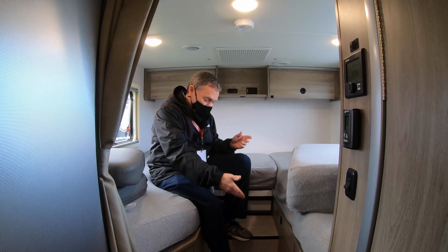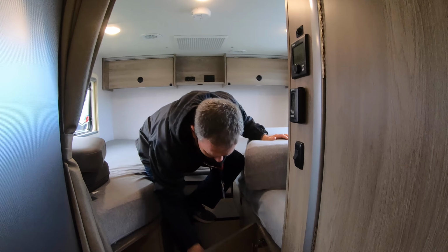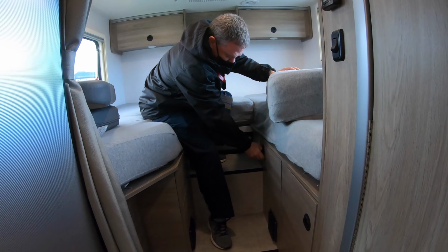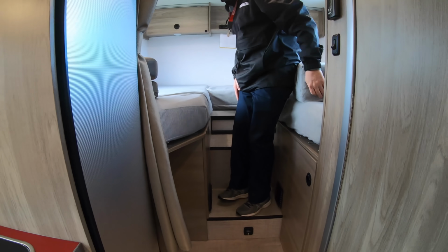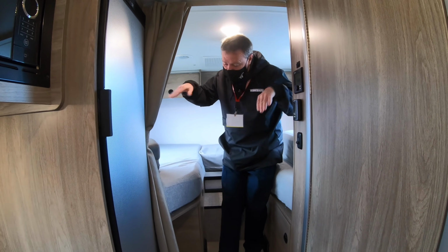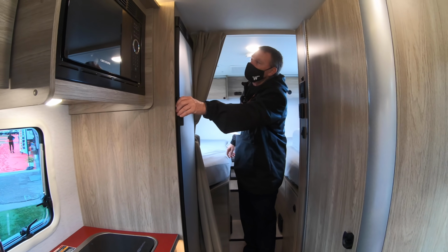So yeah, and every little bit back here is storage. I haven't seen that. That's like a hanging closet even. Oh, okay, that's cool. There's drawers under here. And then you've got the dual pane windows, the acrylic windows that tip out. Yeah, those windows are nice.